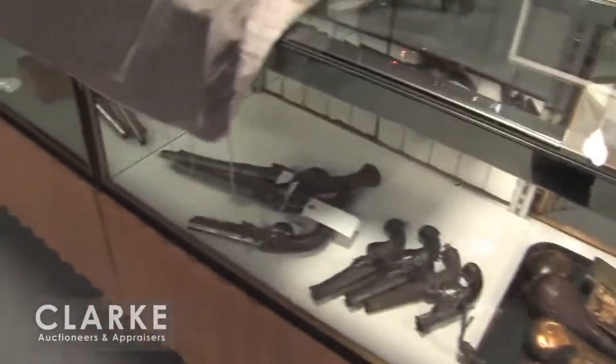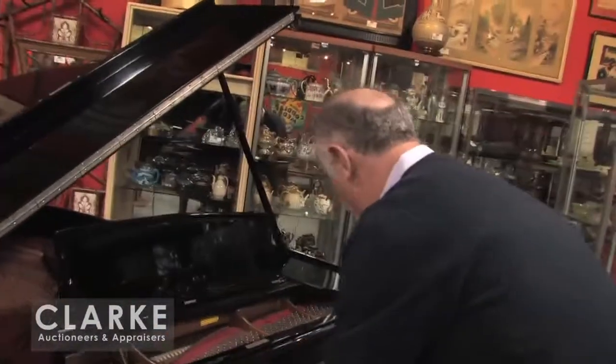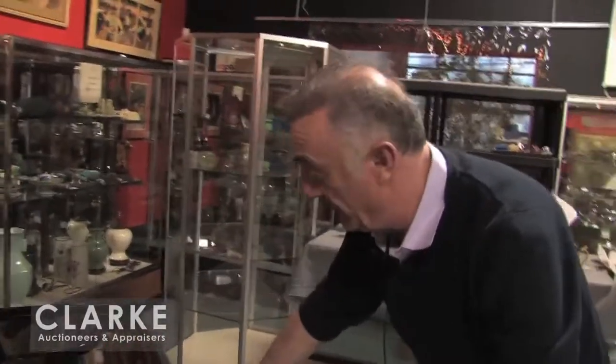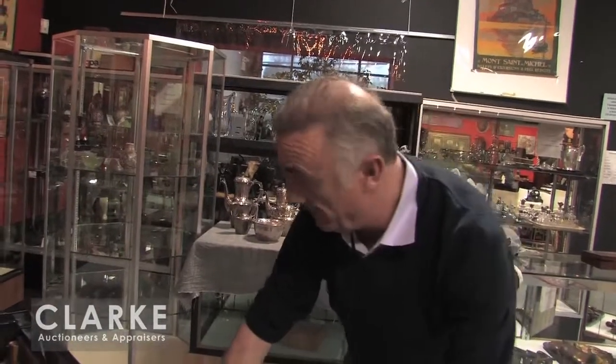Then before we leave, Steve, I'm just going to play a quick tune on this Steinway that came in from another estate. As you can see, it plays wonderfully. I haven't played the piano in a long time, but maybe I'll throw a few tunes together this Sunday for the people arriving at the auction.